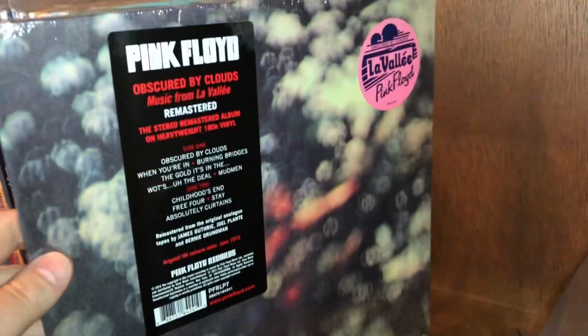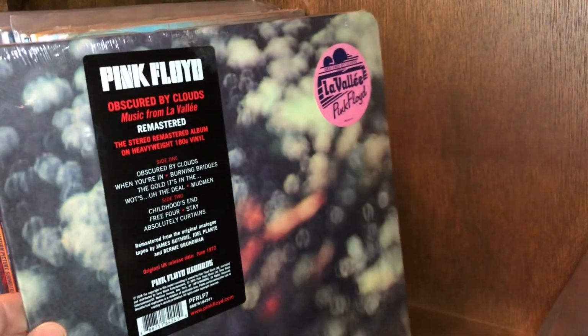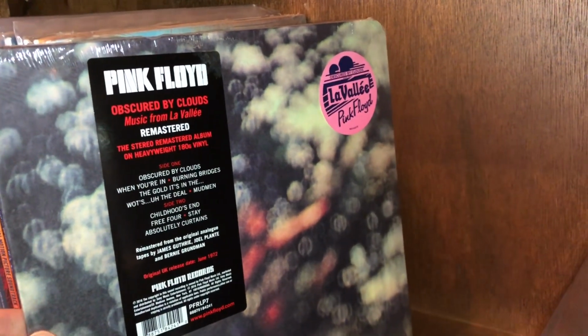This one's Obscured by the Clouds. I think I ordered this one from France.